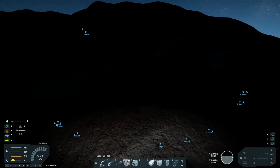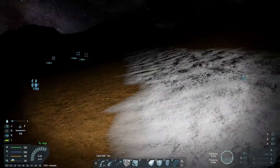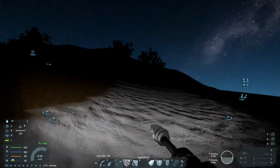Ah, this looks like ice. Is this ice? I was going to watch the uranium. I assume so. Yes, it is. All right, let's... Oh, this looks like a trail, though.